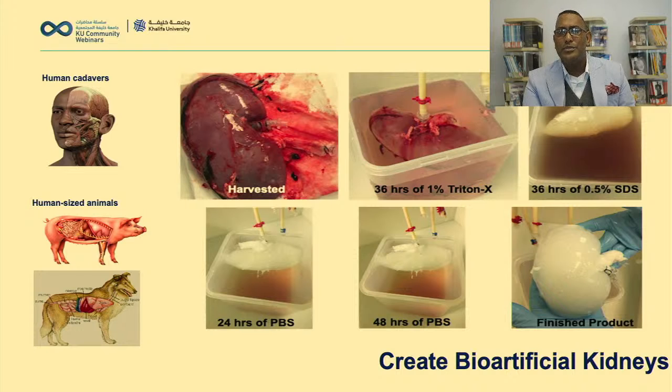Now, how interesting would it be if we take this concept? We take the harvested kidney from a cadaver or even possibly a large-scale animal which has a kidney of similar size, function, and structure. Take out all of the inherent cellular material that can potentially drive incompatibility. We do this by a process called decellularization, removing cellular components within this organ structure. And we end up with something called a scaffold, which you see here as the finished product.